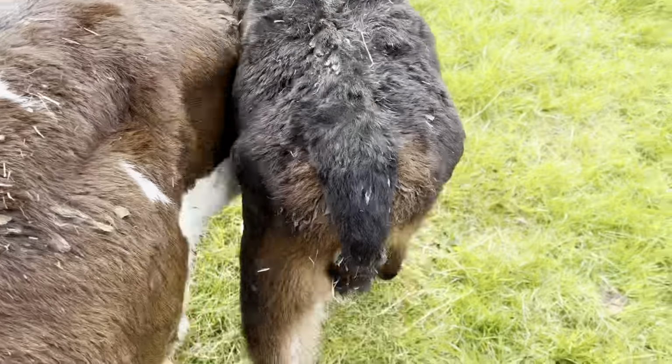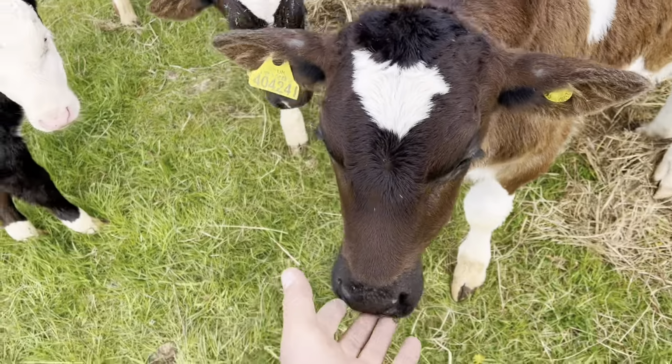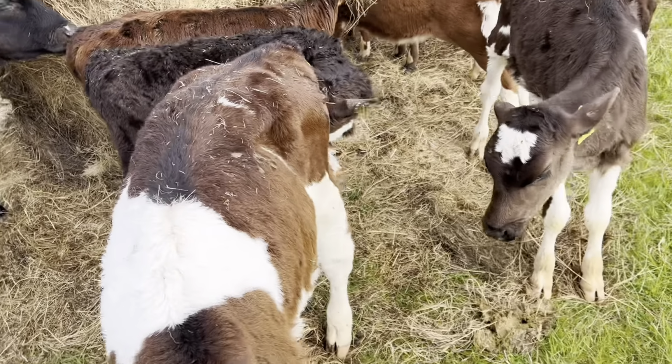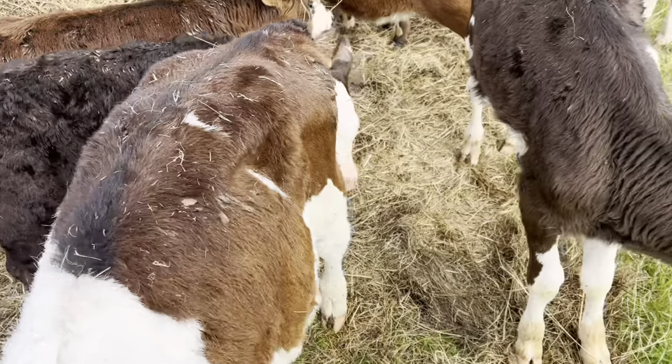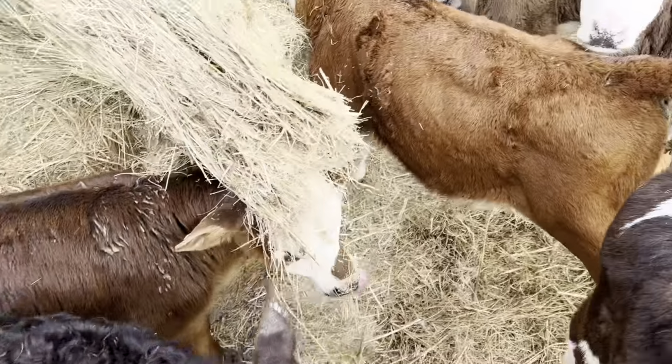This is going to be the dairy bull. Apparently his mother is one of the highest milkers in their herd. Perhaps he should have been a heifer. Quite a long back on him, isn't he? Whether that's any good for a dairy, I don't know.